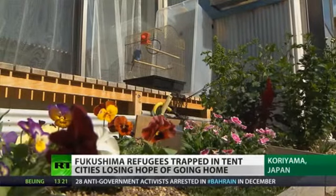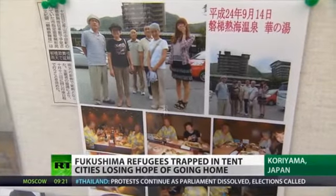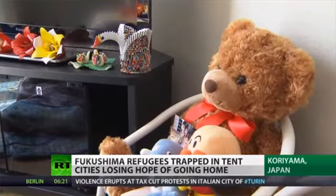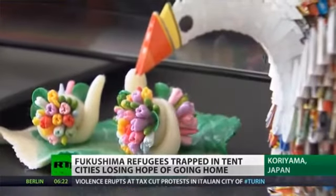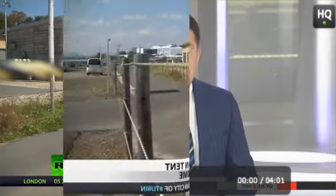The government says it's building bigger houses, but will finish it no sooner than 2 years. And not all of these people will be able to live in those. That's as little as we, officials on the ground, are told by the central government. Fukushima means a happy island in Japanese, but that's the last word these people would ascribe to their lives, which are unlikely to ever return to normal, especially with the government admitting the area around the nuclear site might never again be suitable to live in. Alexei Rashevsky, RT, reporting from Japan.